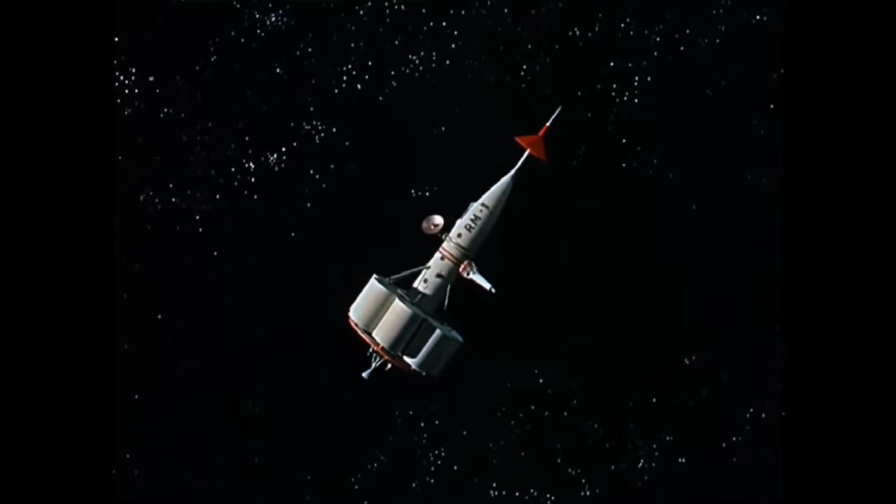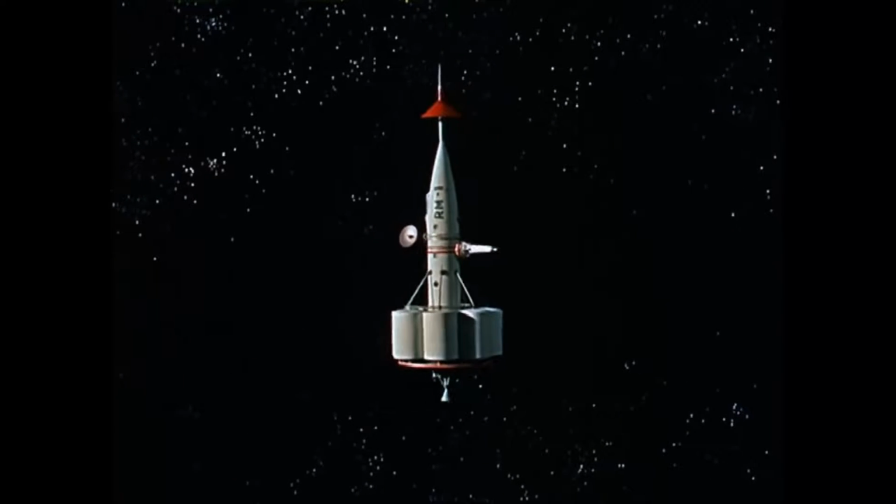At 240 hours, preparations are being made to enter the orbit of the space station. The ship's direction is reversed so that the subsequent firing will slow the rocket's speed and jettison the empty fuel tanks.